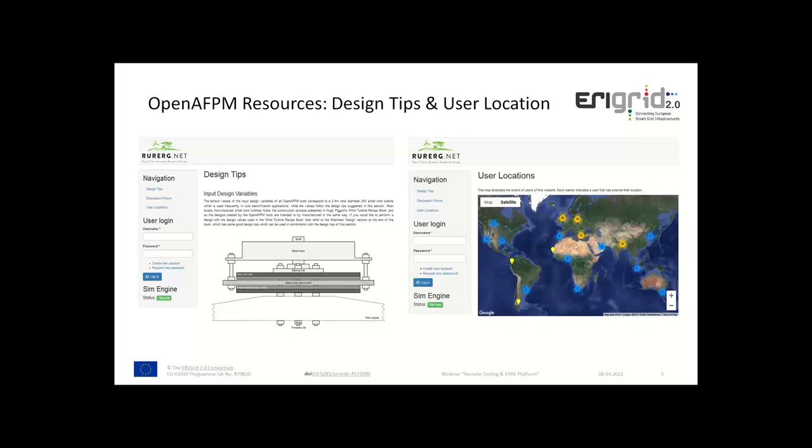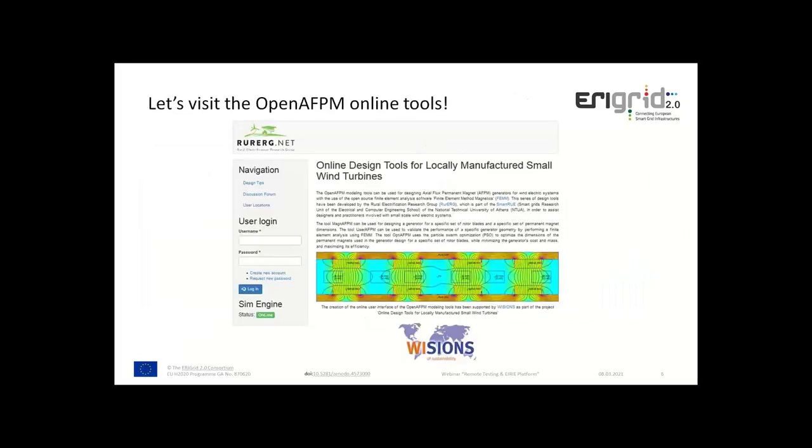In addition to these tools, there is a design library. It's called Design Tips, where the tools are explained, and a general process of how to use them and what the background for these tools is are presented. And finally, there is an interactive map of where users are located, in order to get a feel of the global community using them. So now we will have a look at the tools themselves.